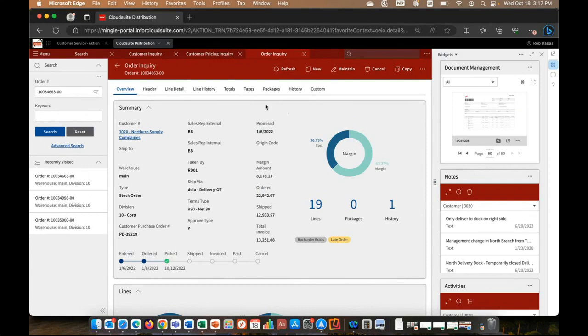I could attach it to the customer, to an item, right? Any entity in the system. So I could get to it through the full-blown document management module, but I could also use these widgets. So right when you're in a document, or you're looking at a customer, or working with a product, you can see those digital documents you've associated with the Infor document management.